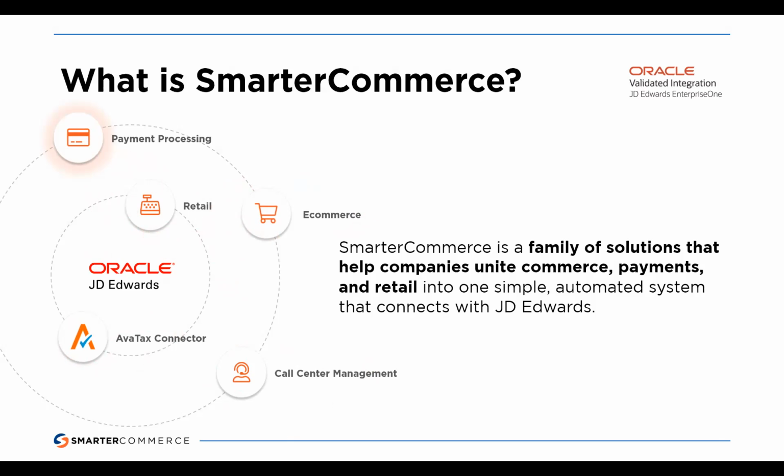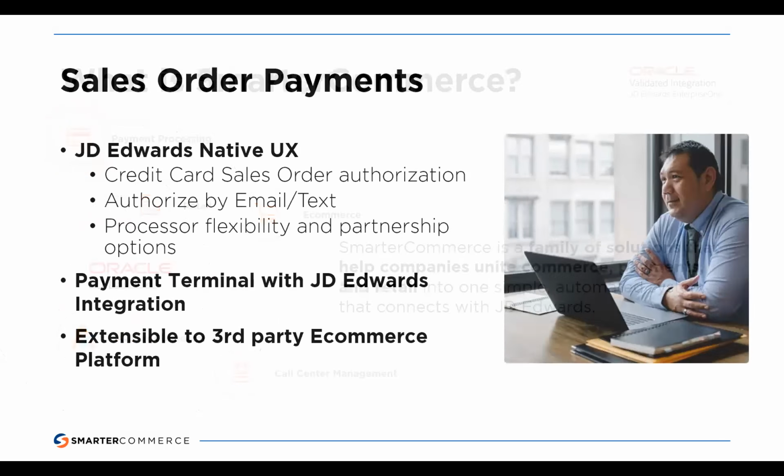The subject of our conversation today is, hey, what does it look like to take a JD Edwards first approach to payment processing, to credit card payments, to invoice payments, and so on? And that's exactly what Smarter Commerce does. We keep JD Edwards at the center because JD Edwards is the single source of truth for all of the information that relates to customer master information, bill to, ship to, sales order information, so on and so forth.